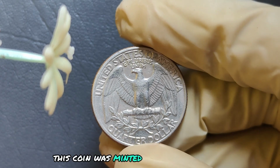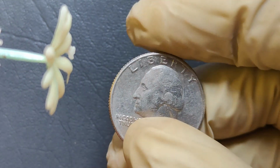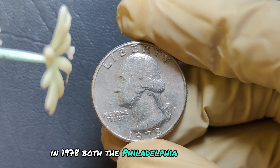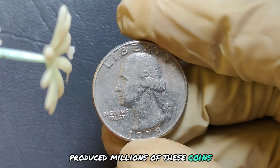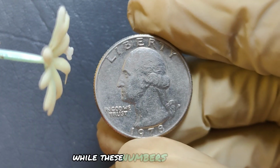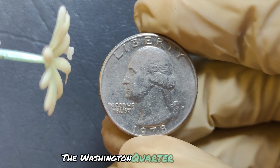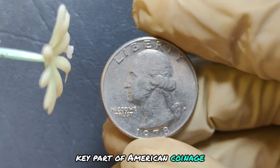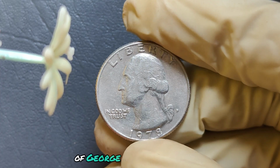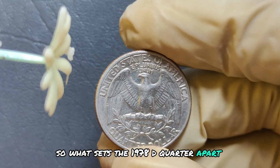This coin was minted at the Denver Mint, as indicated by the D Mint mark located on the reverse side, just to the right of the bow in the wreath. In 1978, both the Philadelphia and Denver mints produced millions of these coins, with Denver contributing around 287 million quarters that year. While these numbers seem high, not all quarters are created equal. The Washington quarter has been a key part of American coinage since 1932, created to commemorate the 200th anniversary of George Washington's birth. So, what sets the 1978 D quarter apart from its peers?